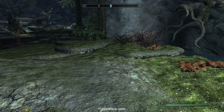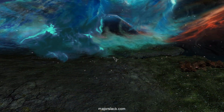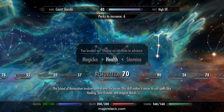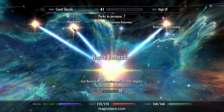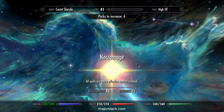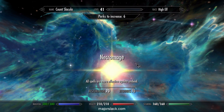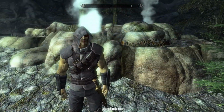And I forgot, let's see, did I buy skill training? Yes, I did. I bought destruction skill training so we can safely level up. Put points into health. And now we can finally get the coveted Necromage perk. Yeah, that's it. And we're done here.